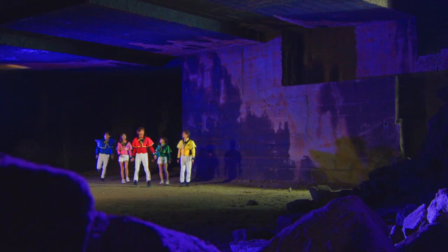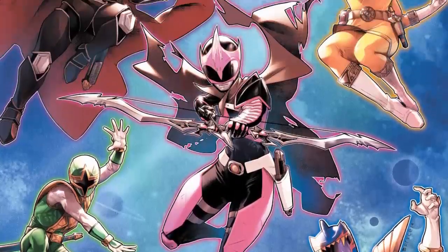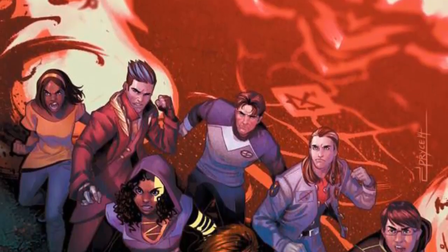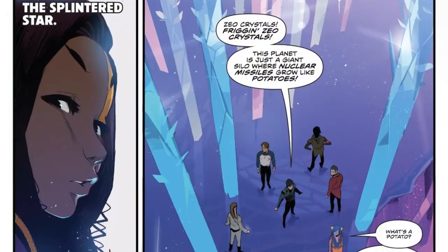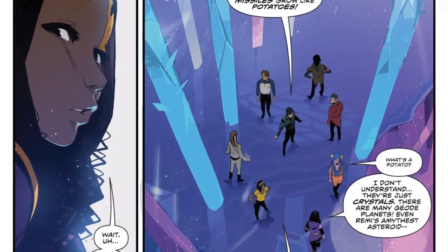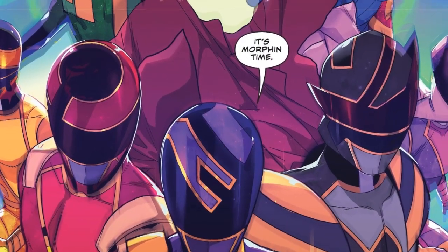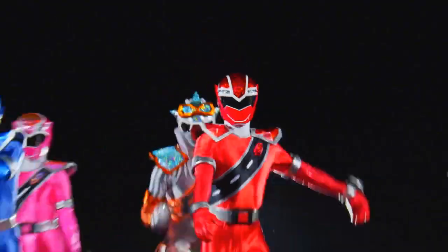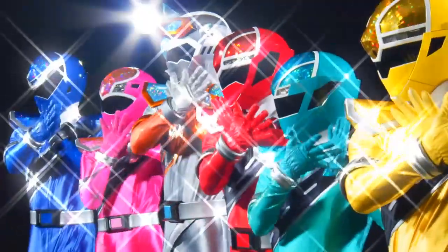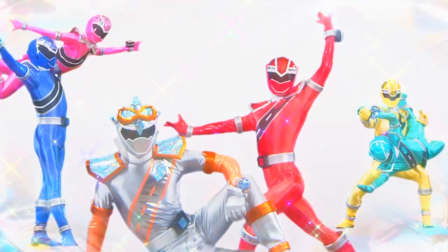Oh, okay, so the way I would connect this to the Power Rangers lore is using the Beyond the Grid arc from the Boom Studios comics. In case you haven't read it, that arc explores a dimension with a planet called the Splintered Star, which is made entirely out of Zeo crystals, and the Solar Ranger team of Power Rangers is made to protect the planet. In my adaptation, I see Crystalia and the Kiramagers as versions of the Splintered Star and the Solar Rangers millions of years in the future.